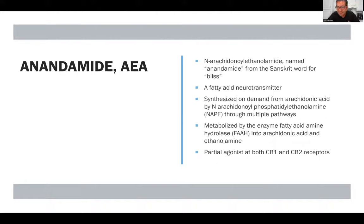Precautions: cardiovascular disease, arrhythmias of the heart, immunological disease, impaired hepatic or renal function, hepatic is liver, renal is kidney, or a history of addiction. The addiction potential, I think I put that in there twice. Sorry about that. All right.